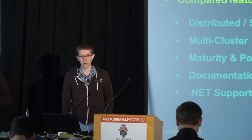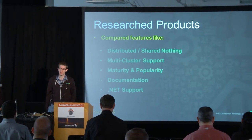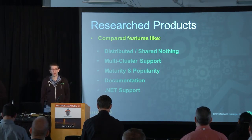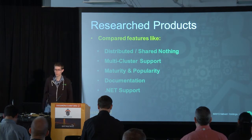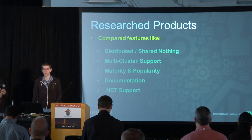So in our research of different products, we decided we wanted to choose an existing product. We didn't really want to build out a system by hand. And so we did a bunch of research, and the things we were looking for were things like distributed and shared nothing. Again, we wanted multi-cluster support for things we may do in the future to be in multiple data centers. We wanted something that was mature, but also popular. Something that a lot of different companies were using, but is also fairly well into its development cycle and has some major features to it.